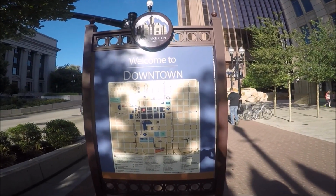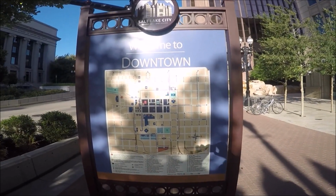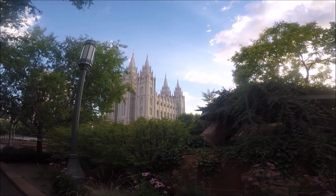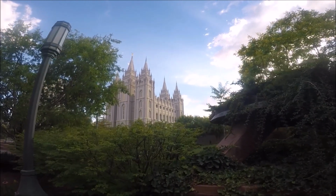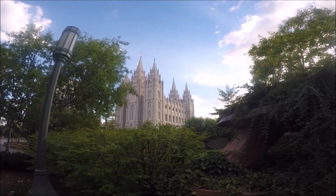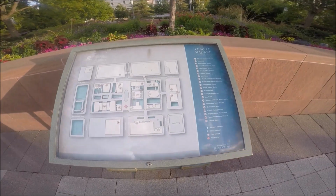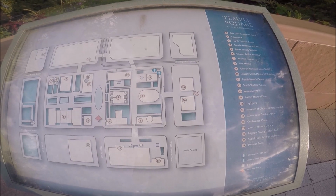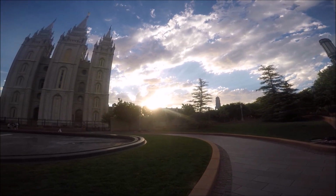Temple Square is the heart and soul of downtown Salt Lake City. It encompasses several blocks and is a must-see when you're in Salt Lake City, Utah. Why should you visit Temple Square? For the historical buildings, beautiful architecture, lavish gardens, enormous pipe organs, and the world-renowned choir. And best of all, it's all free.